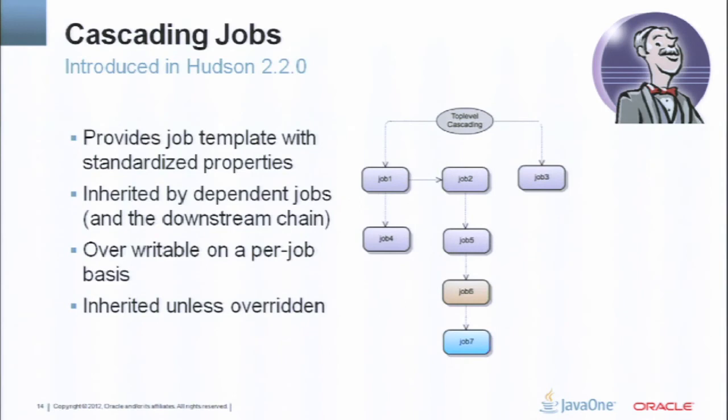Okay, so as I said, you have to break your jobs into so many things. So what happens when you do that? You end up with a large number of jobs. When you have a large number of jobs, there is a maintenance overhead, because the same properties may be repeating in several jobs when you break them up. That is why a lot of people are asking about cascading jobs, how I can inherit a lot of things from my previous job into that one. This is why we introduced the concept of cascading jobs in 2.2.0.